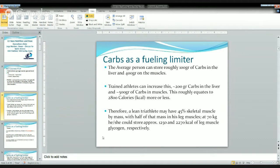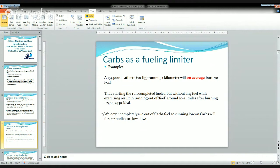We already talked about that, but also we can only use the carbs that are stored on the muscles that are doing the work. So if you're running, well, if you have some carbohydrates stored on the arms, those are not going to be as readily accessible as the ones that are on the legs. So even though we can store roughly around 3,000 calories in terms of carbohydrates, we can only utilize what is stored near our muscles. And that's why carbohydrate is known as a fuel limiter, because we can only store so much, and once we run out of it, then we can get in trouble.